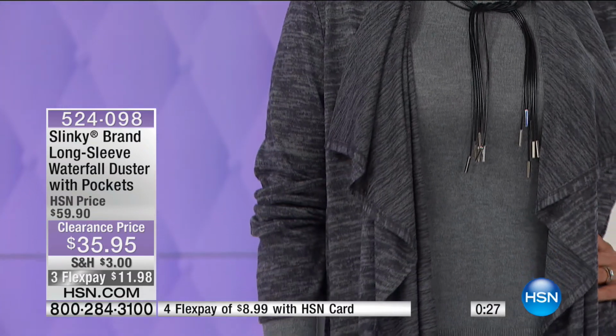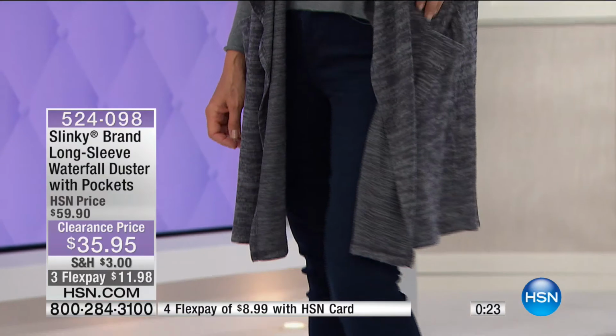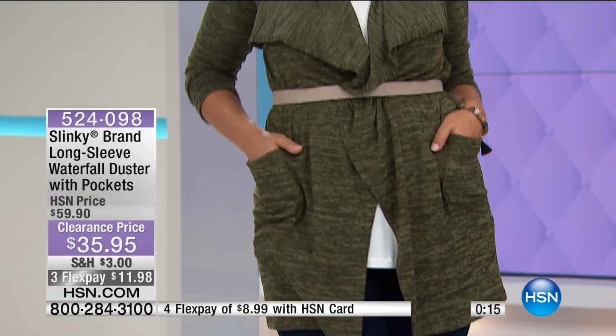I know that we have to keep on moving, but do not let this one slip by. I think it is a great, great value here. Extra small to 3X is the way you order it. You can get it on FlexPay for $11.98. And if you have an HSN card, you get an extra flex. So enjoy that duster, and mark my words, you're gonna wear it with everything.